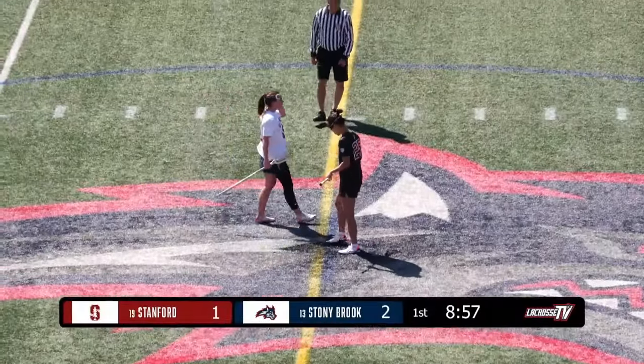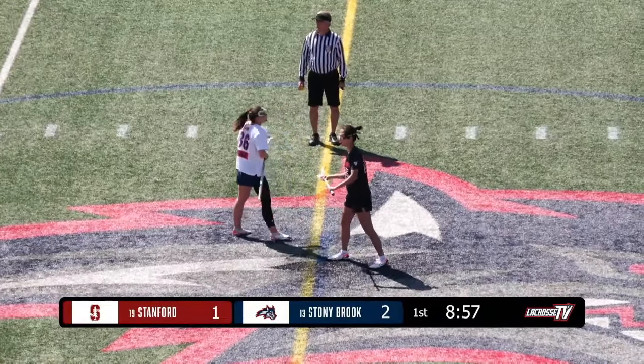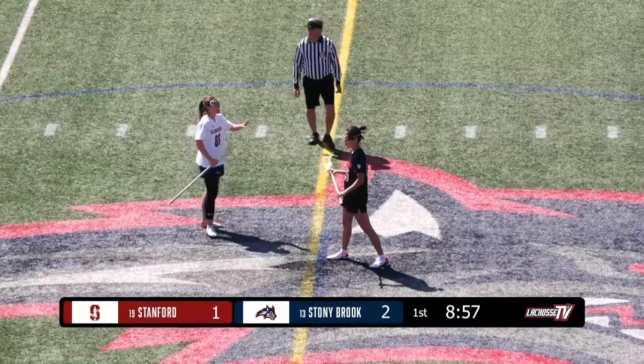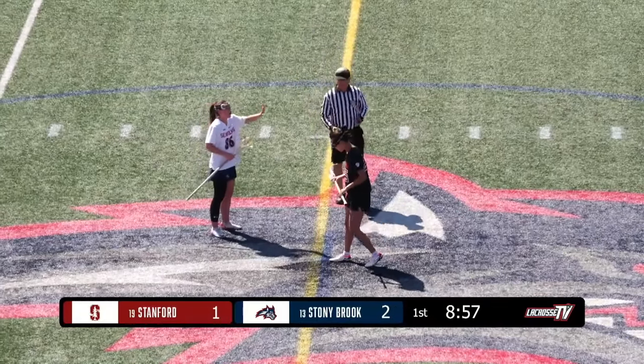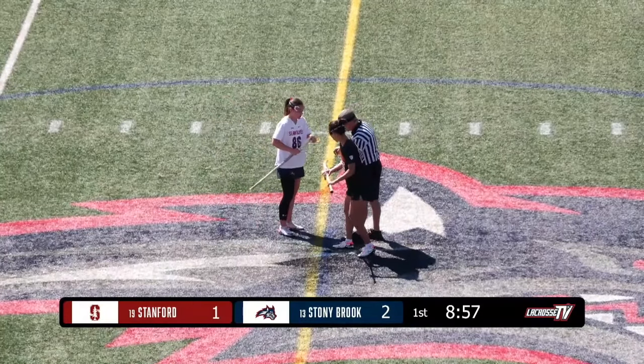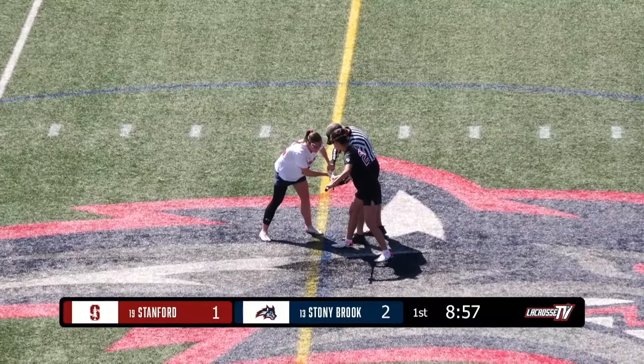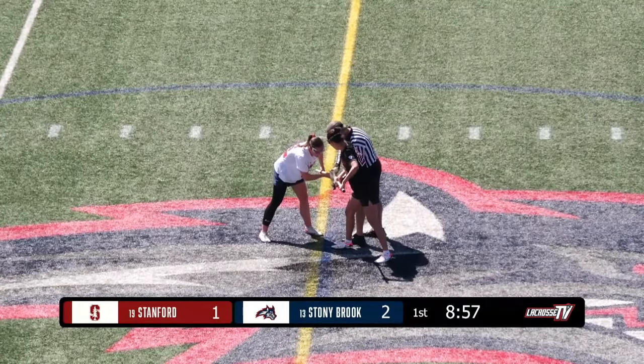Wide open on that cut on the way down the field. And again, just a really nice job to catch it and finish it right away. She saw those sliding defenders as she caught the ball, kind of crashing towards her. And they've had some really nice looks on the cage so far to start off this quarter. But like you said, Stony Brook came out really hot to start with those first 2 goals. So they've been kind of playing catch up in their offense.